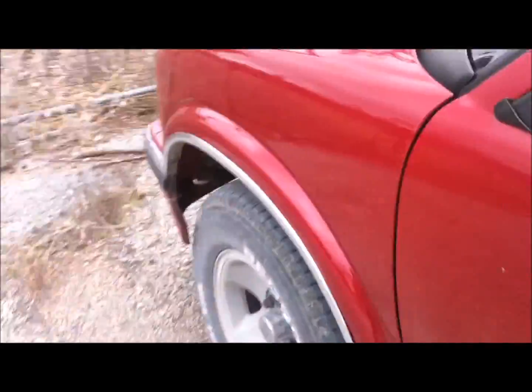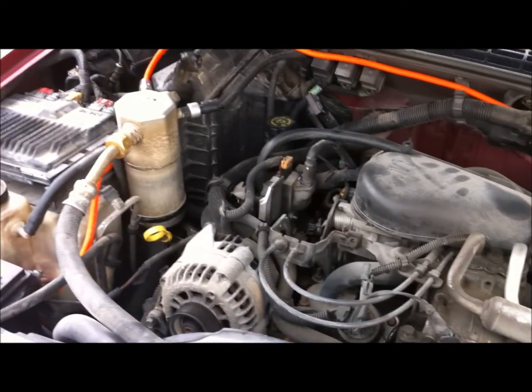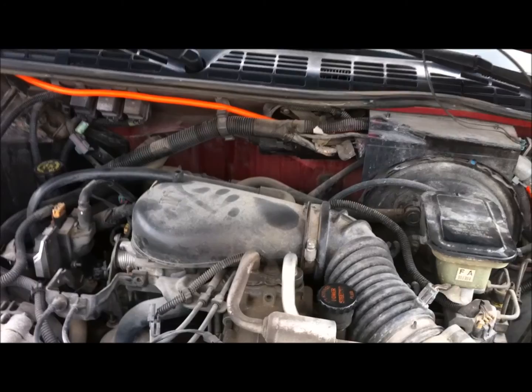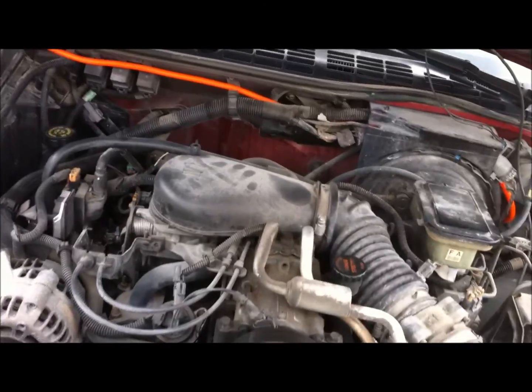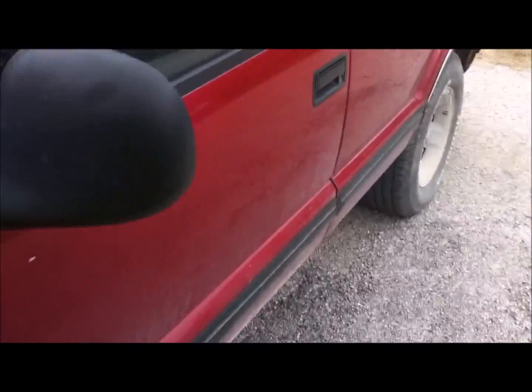I'm going to pop the hood. Whoa. Real rich though, running real rich. 4.3-liter V6. This thing runs like a champ. You can always depend on these things. Going to shut the hood here.